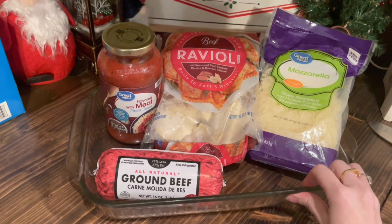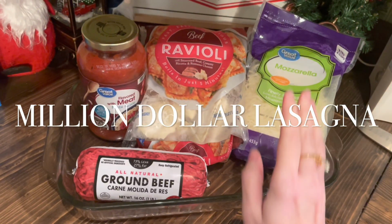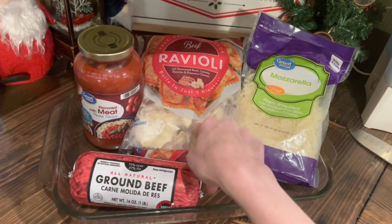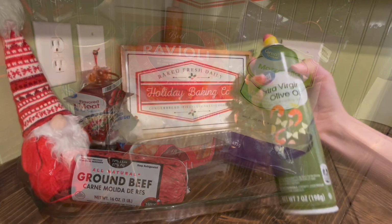First recipe we're going to be making is a $1 million lasagna, and you just need a 9x13 baking dish. It called for Italian sausage, but I had ground beef, pasta sauce of your choice, frozen ravioli, and cheese of your choice. I chose mozzarella.